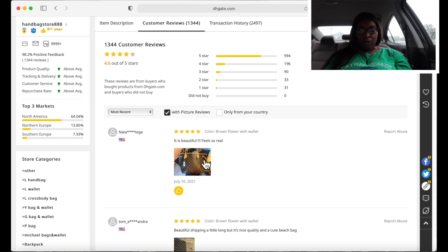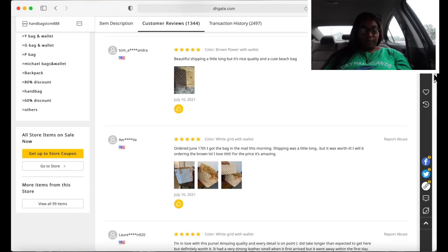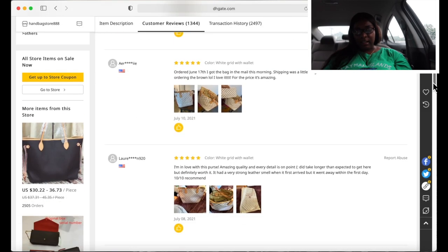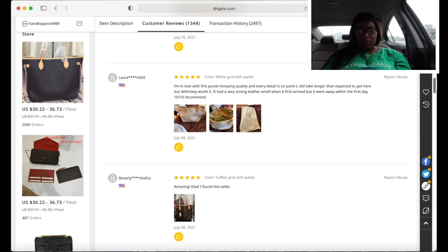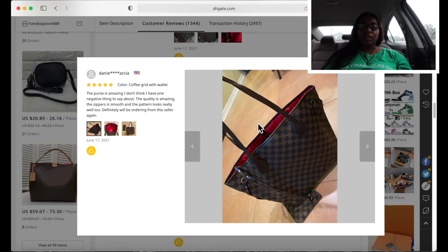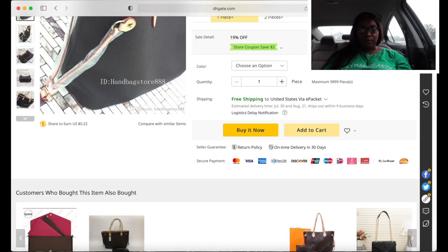And this post was on July 10th 2021. They say it is beautiful, feels so real. 5 stars from the United States. I'm gonna click on it, and it looks good. I like it. And I go through the other reviews, and I just get a feel to see how authentic the reviews are, and to see the quality of the bags, to see if this is something that I'm truly interested in. And I not only do this for the handbags, I also do it for the shoes, apparel, jewelry, accessories, all of those things. Like, the method I'm using right now is the exact same method that I would use to find any other type of item.